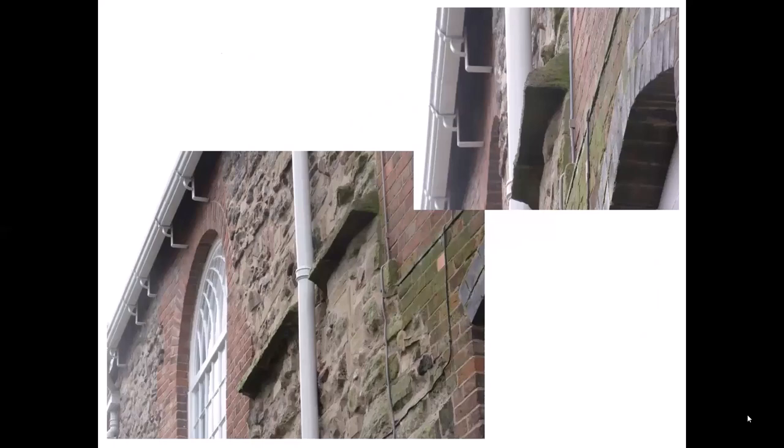The other intriguing thing, and this is really quite puzzling evidence, is this projecting weathering course up above, which is a very deliberate feature. It's in the Danehill sandstone. It's clearly an early and original, I'm sure, feature. And what that looks like is a weathering for an attached building that abutted against this gable end.